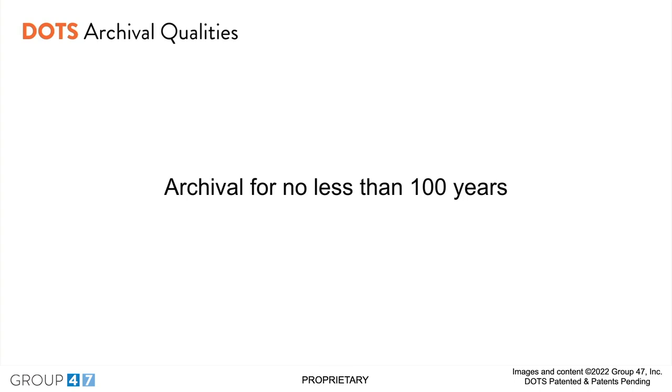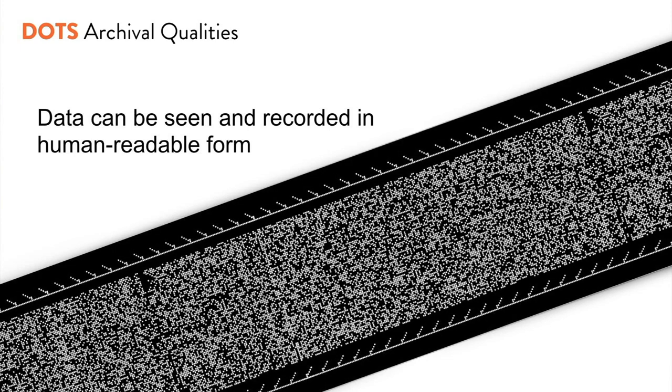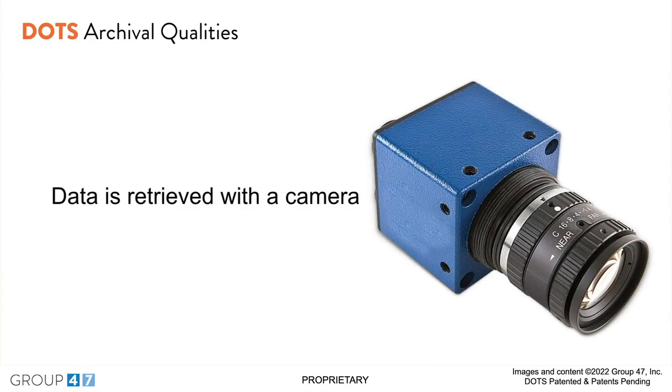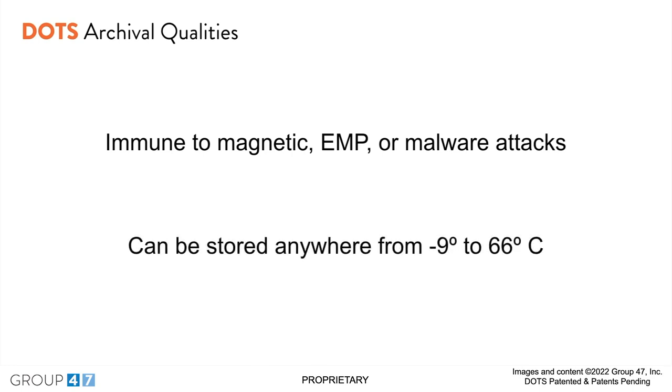It's archival for no less than 100 years. Data is visual, non-magnetic, and can be seen and recorded in human-readable form. Data retrieval is non-complex. It's retrieved with a camera. It's immune from magnetic, EMP, or malware attacks. Expensive environmental controls are a non-issue because you store it anywhere from minus 9 to 66 degrees centigrade.